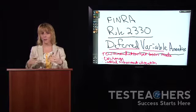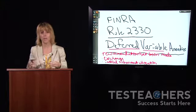Promptly after receiving information necessary to prepare a complete and correct application package for a deferred variable annuity, a person associated with a member who recommends the deferred variable annuity shall transmit the complete and correct application package to an OSJ. So why are we sending all this information to the OSJ? So that you, the principal, can look it over. So the registered rep puts together all of the information regarding this recommendation to purchase or exchange this deferred variable annuity, and it comes to you.